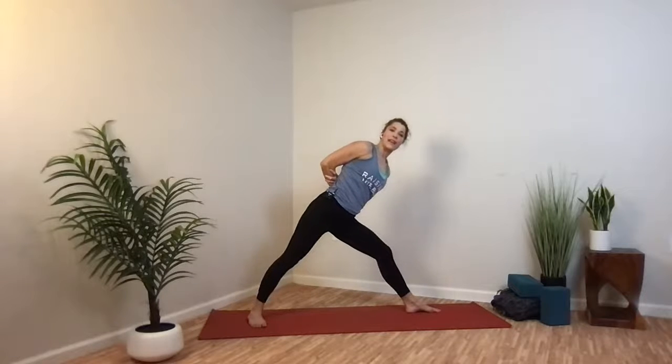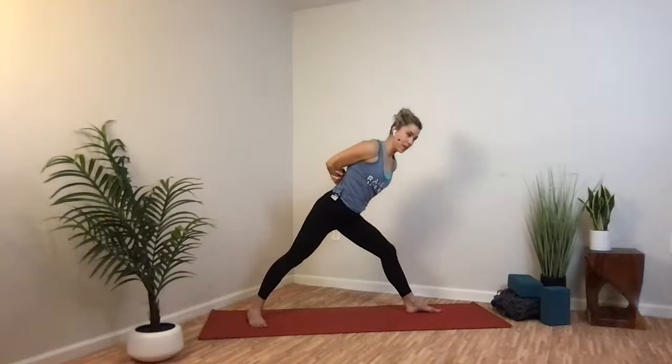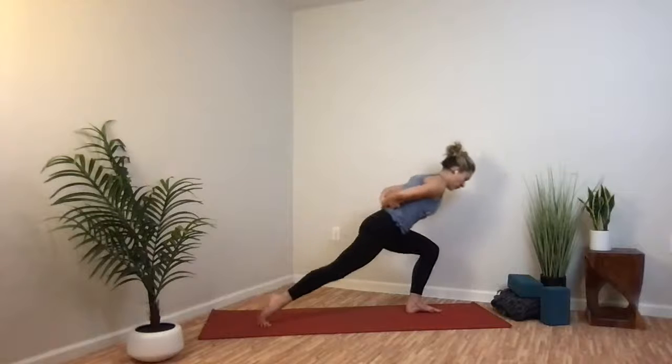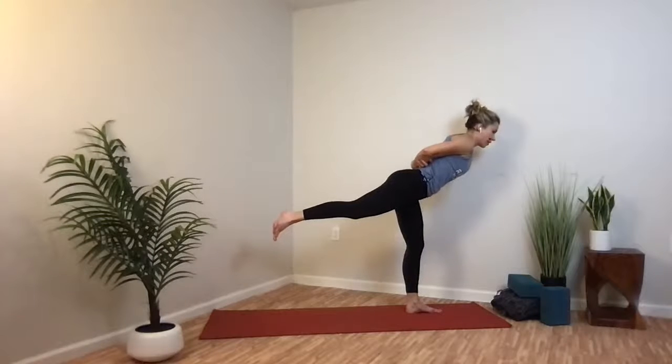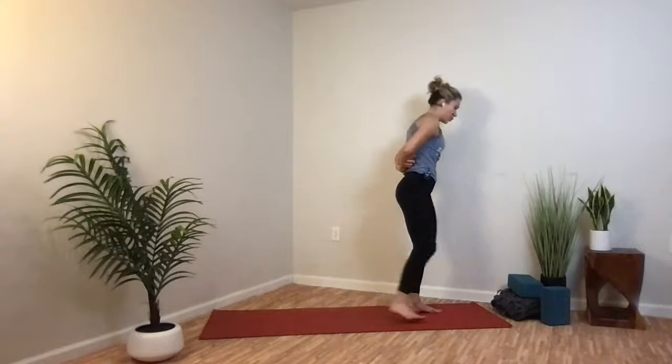Roll the shoulder heads back, get that space for the chest as you straighten your front leg most of the way. Keep the space in the chest, flip the back heel up, square your shoulders to the front of your mat. And just an easy little transition to float up into warrior three, keeping that space in the reach between the collarbones. One breath in and a breath out. Let's bring the right leg through.